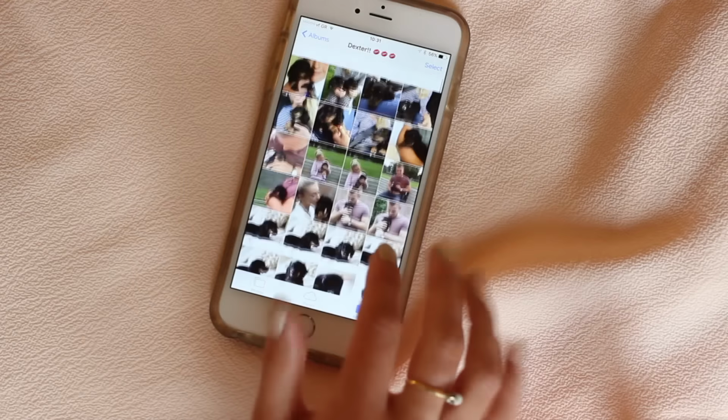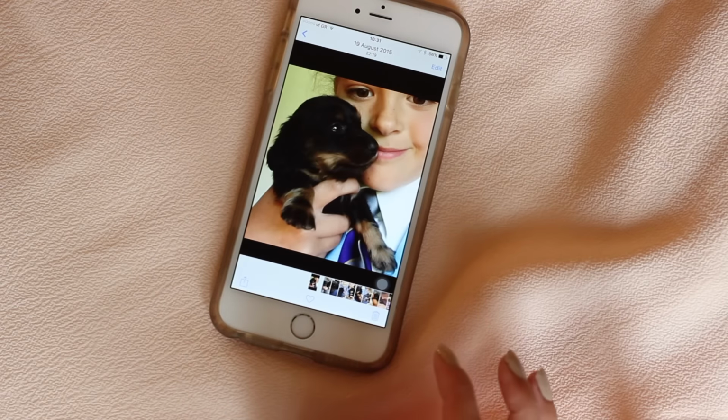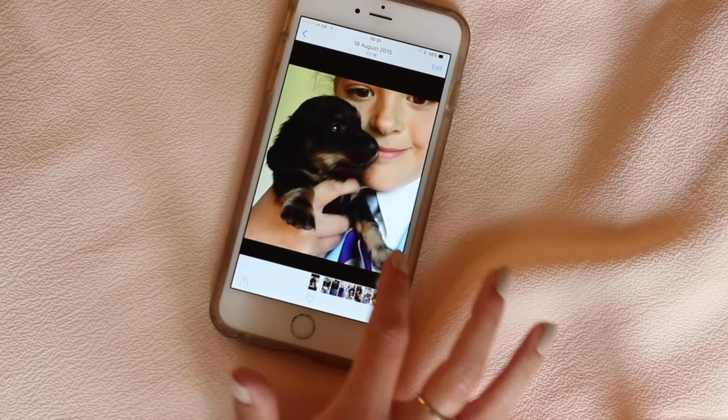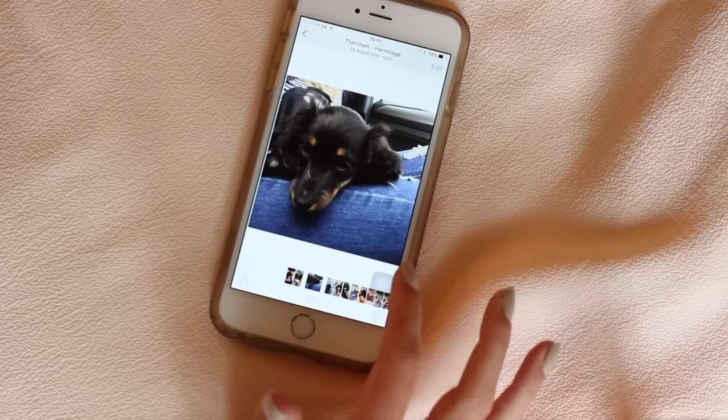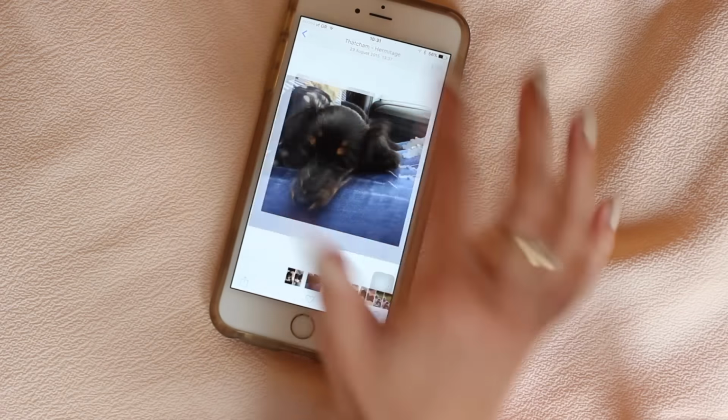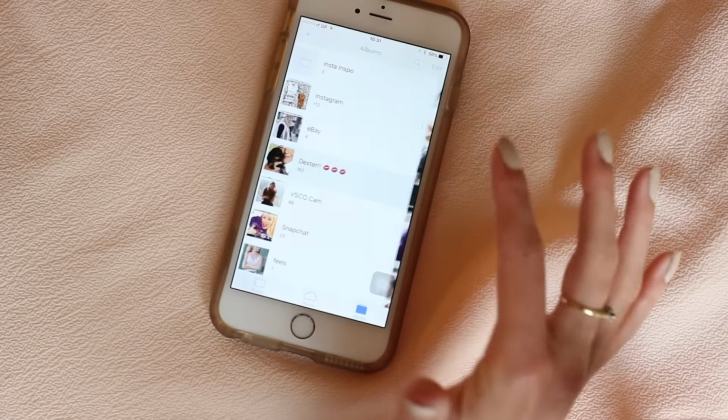It shows all of the photos that I take of him. I add to this album all the time, and this is actually the very first photo that we got of him when the breeder was showing us which puppy was ours. So these are ones that we didn't take, but it's really nice, and that was the day that we picked him up. So it's really nice to have this album of photos of my little boy.